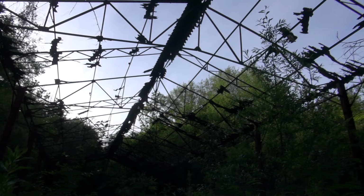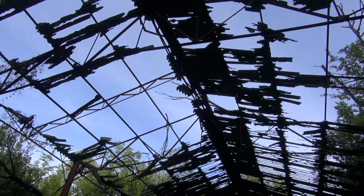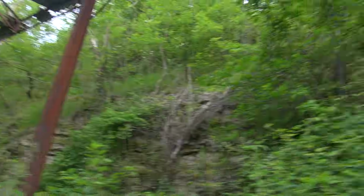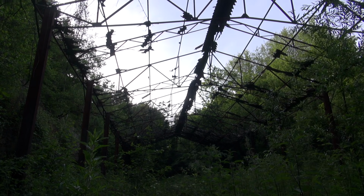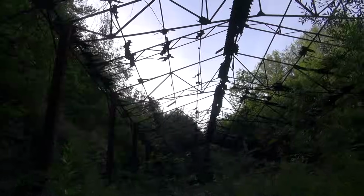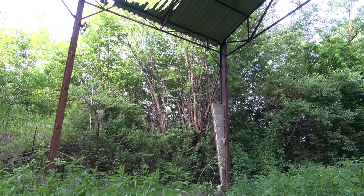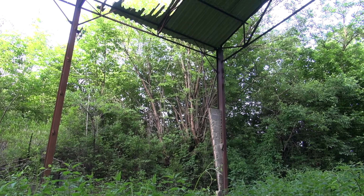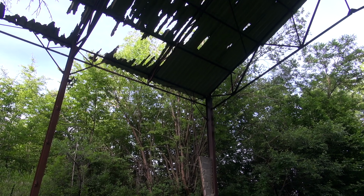Temporary metal frame storage building, steel girders. It's been here since the war. That's actually really impressive. I have to say, very impressive this is here. A little bit of the stone from the walls. See how they padded the stones in to the supports for the walls. I'm just impressed it's still here, honestly.